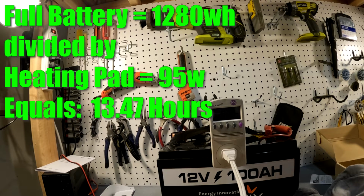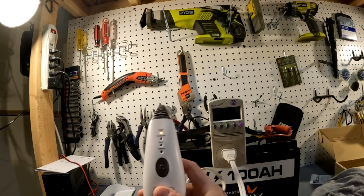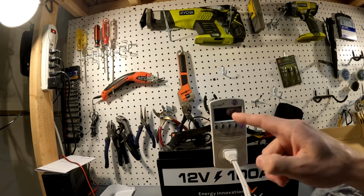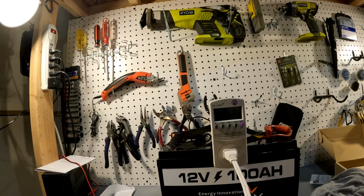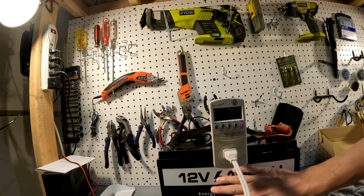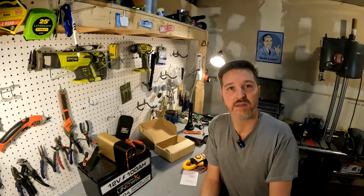If we had it on high, let's go ahead and turn it on high. There we go. All right, I did switch it on to high, and it's still only pulling 67 watts. So even on high, it does look like you would be able to power this heating pad for roughly 12 to 13 hours. Okay, a heating pad alone is a very good start.